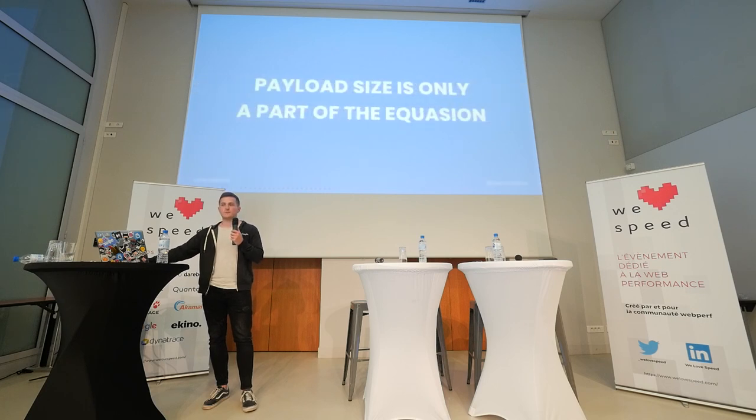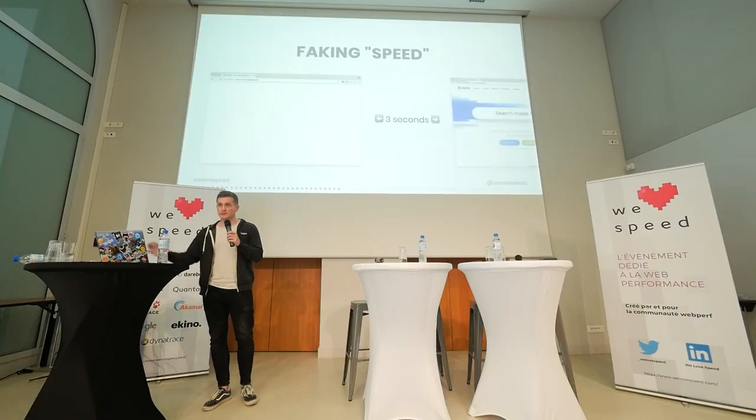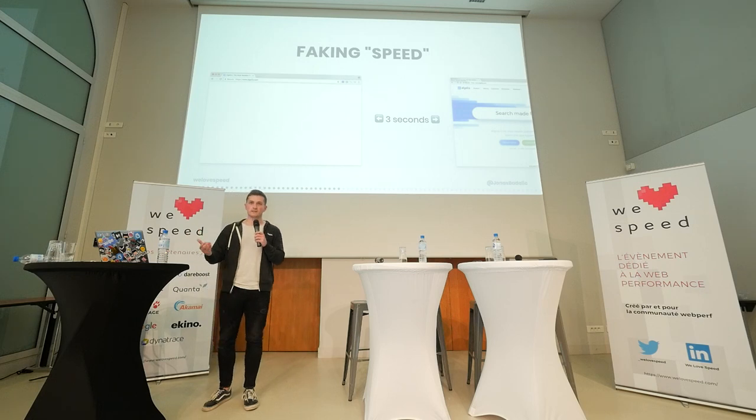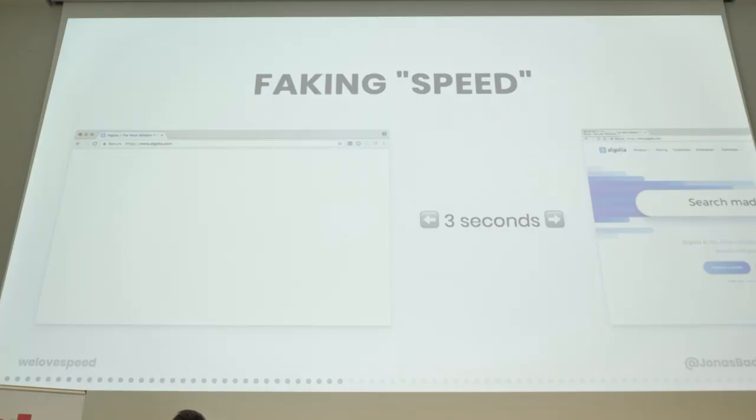But it turns out the size is only a part of the equation, and something that we've discussed a lot today is how do you also deliver those assets? How do the users actually know when something is fast? Because most of the time, they will know if it's slow, but they won't have a feeling if it's fast, right? Turns out, speed is something we can fake. And that's what resource hinting allows us to do, and HTTP2 push, which allows us to push assets to the client faster, while keeping the same thing.